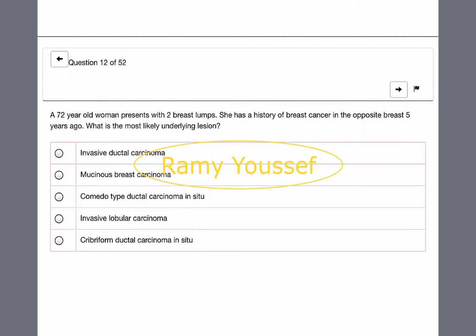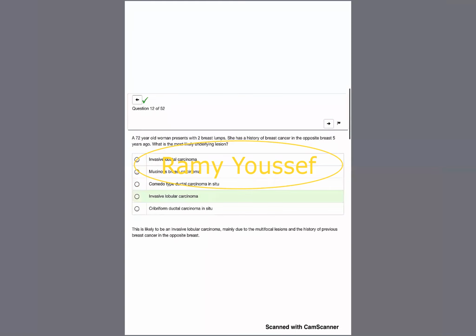Okay, a 72-year-old woman presents with 2 breast lumps. She has a history of breast cancer in the opposite breast 5 years ago. What's the most likely underlying lesion? Invasive ductal carcinoma, mucinous breast cancer, comedotype ductal carcinoma in situ, invasive lobular carcinoma, or cribriform ductal carcinoma in situ. It's multifocal and in the opposite breast. So invasive lobular carcinoma, D. Yes, this is the idea he wants to tell you here in this question.